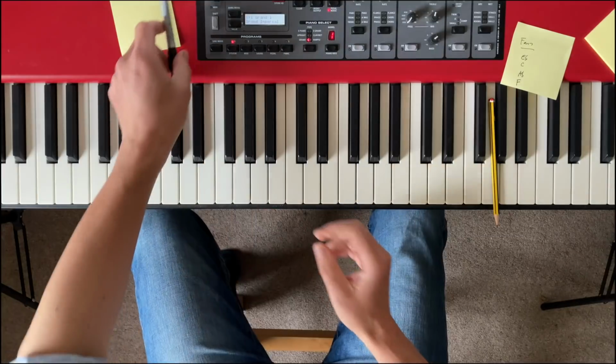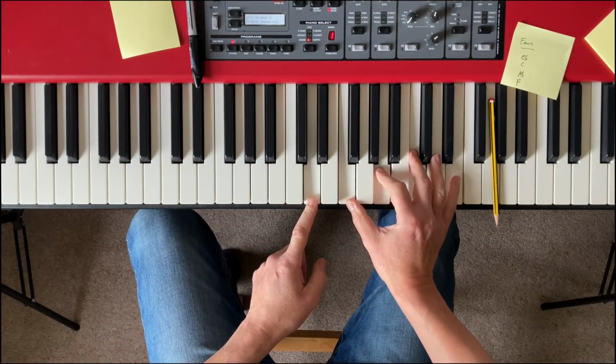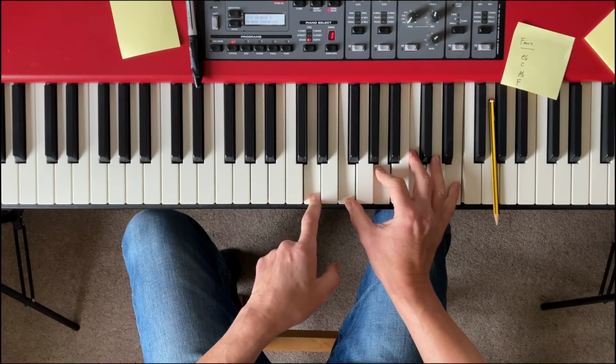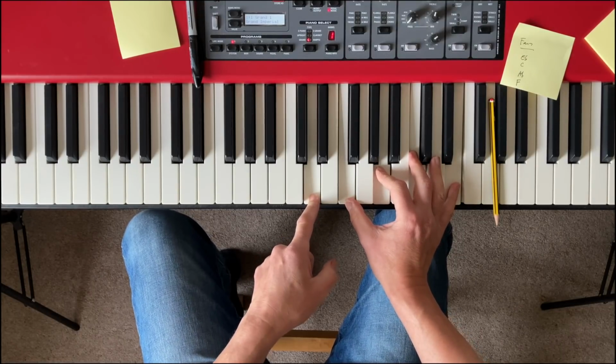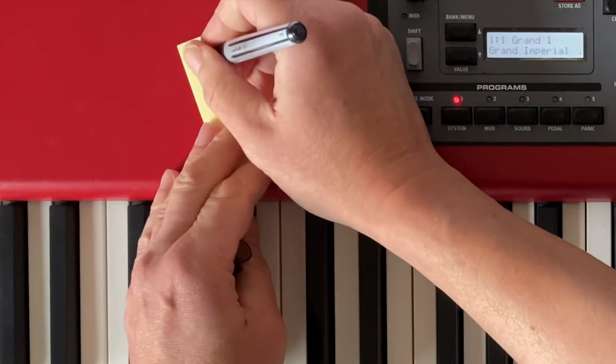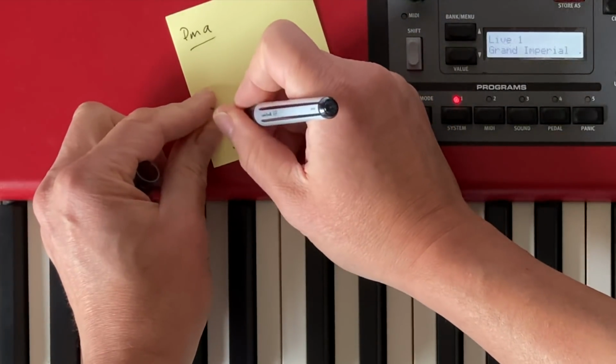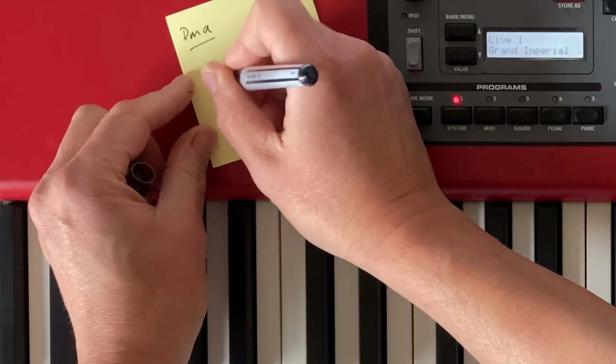Then you look up D minor 9. That turns out to be D, F, A, C and E. You usually have to play D minor 9 with 2 hands unless you're playing it in some kind of truncated form, okay? So again, let's write those notes on a sticky note. D minor 9, D, F, A, C, E.